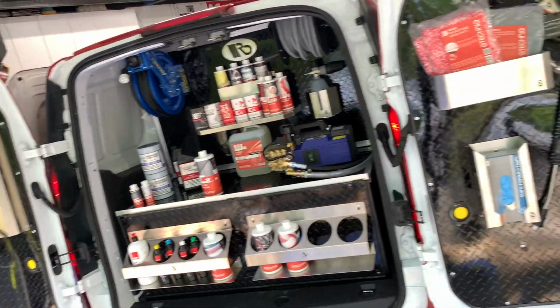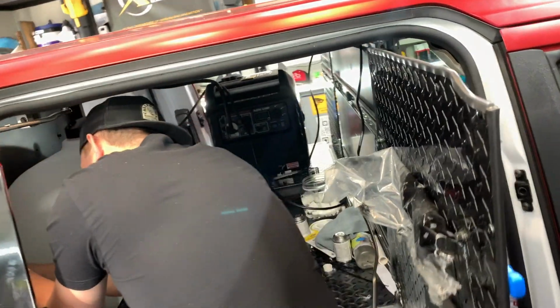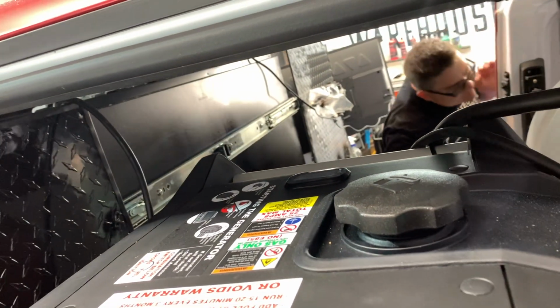So let's look at the side as well. We're just doing some of the final wiring here and plumbing. And here's the slide out for the Predator generator. And we're just doing some of the final wiring here to tidy things up and make things look nice. But it's on its way.